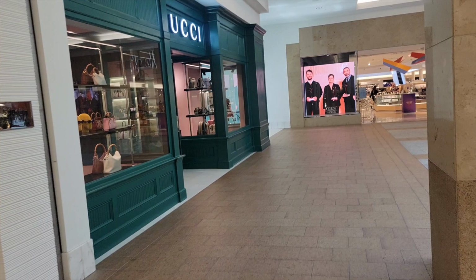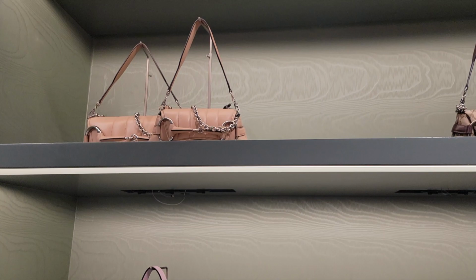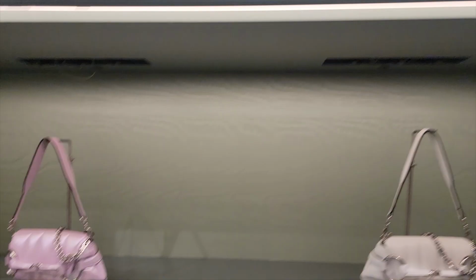So let's go to Gucci right quick. And y'all, we got to get it on a good foot. Here is Gucci. I've never been in this store, so let's see. This Gucci. Y'all, look. The pink. Oh, these are so pretty.